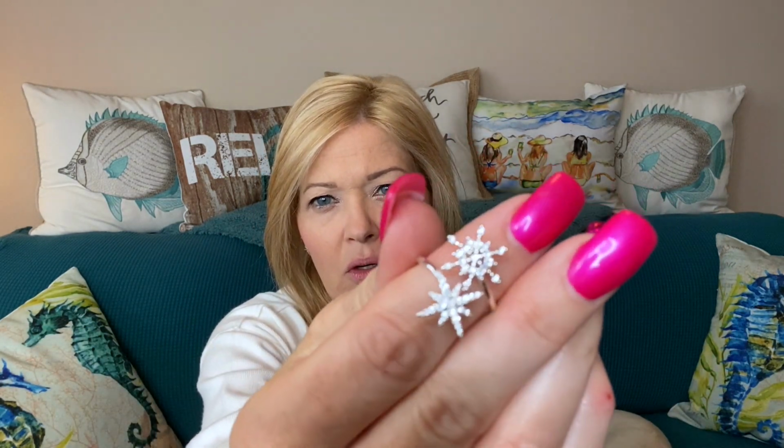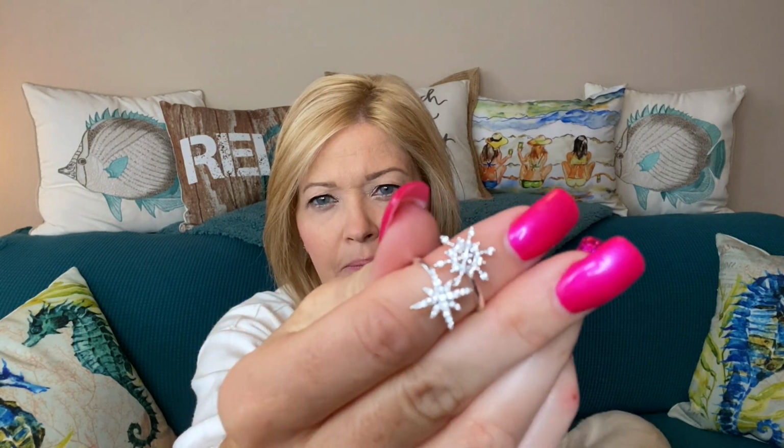I have my earrings in. Look how pretty those are. Such a sparkle. So pretty. I love them. Let's keep going. Next, apparently I have to protect these bags from Wyatt. So next up is a ring, and this is pretty. Again, the sparkle in this is just gorgeous.